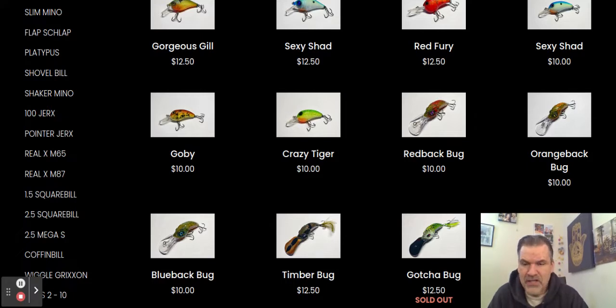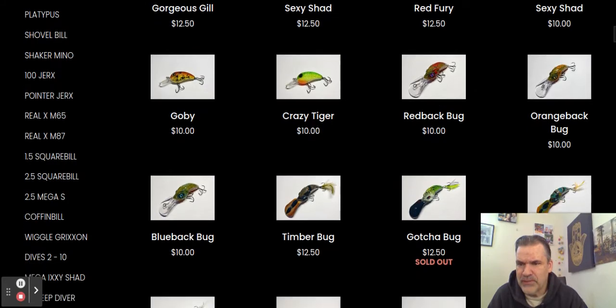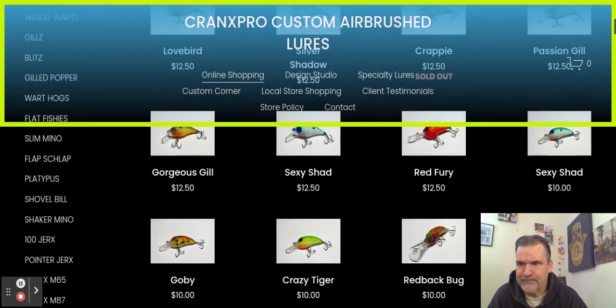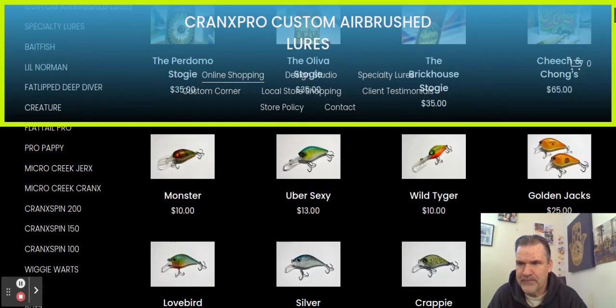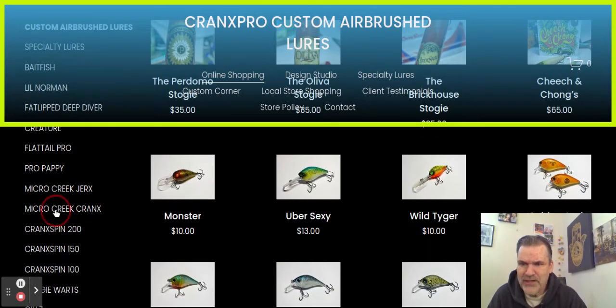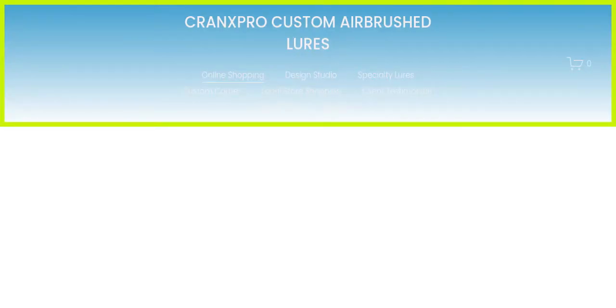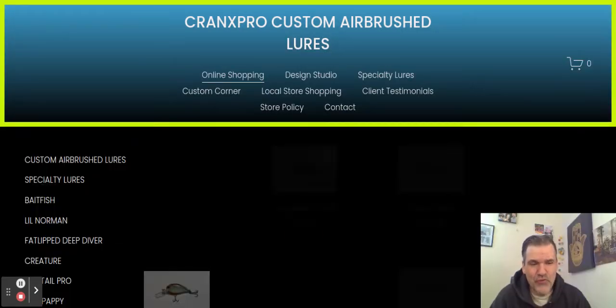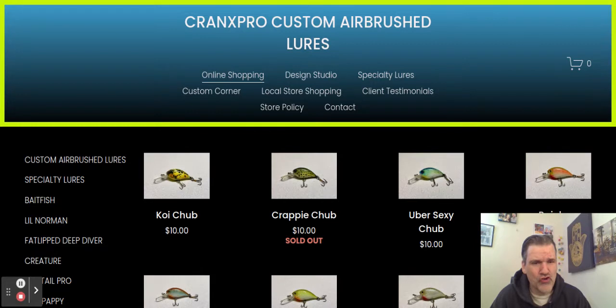But I'm going to come here and I'm going to show you. First off, let's do the micro. Oh no, here we go. Micro Creek cranks. Check these out. Talk about an easy meal, mates. Big fish will absolutely destroy smaller baits, especially in river systems, because they're easy meals and they don't have to exert that much energy, right?